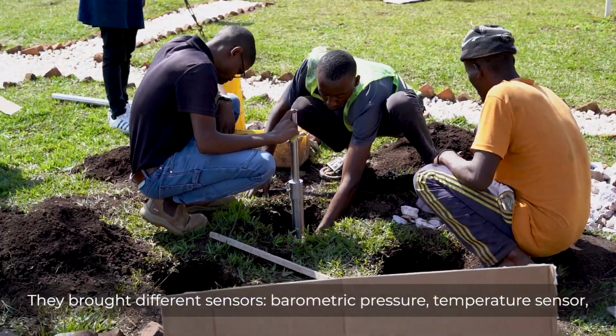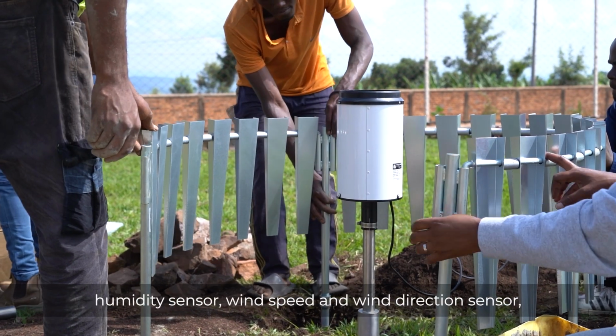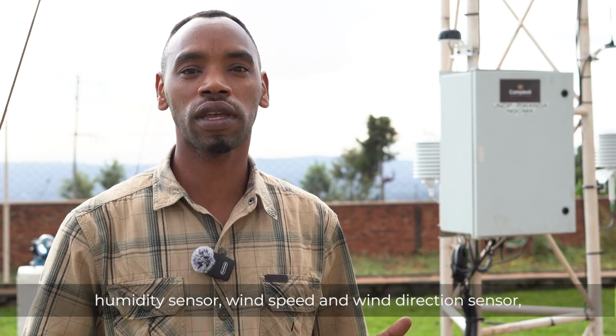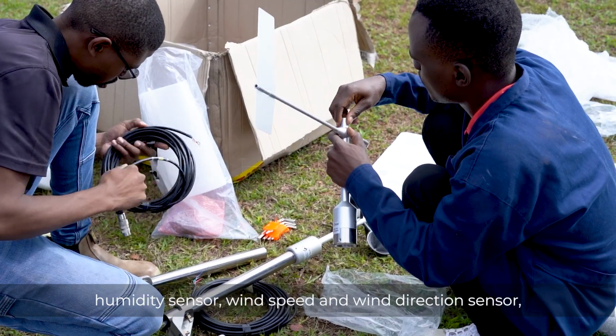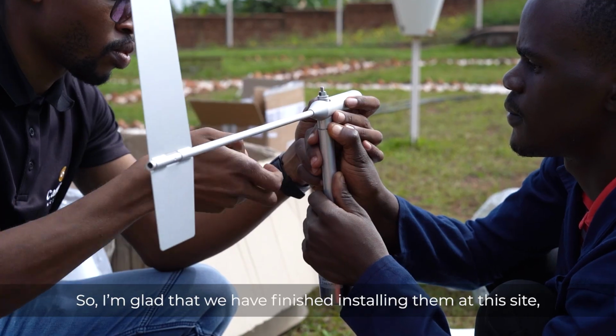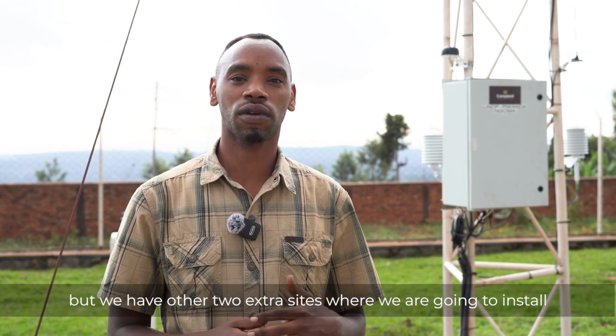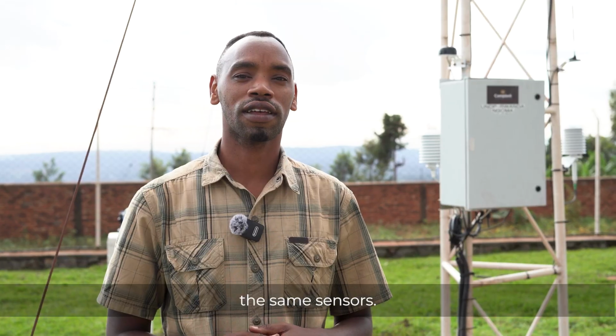They brought different sensors: barometric pressure, temperature sensor, humidity sensor, wind speed and wind direction sensor, rainfall, and the others. So I'm glad that we finished installing them at this site, but we have 2 other extra sites where we are going to install the same sensors.